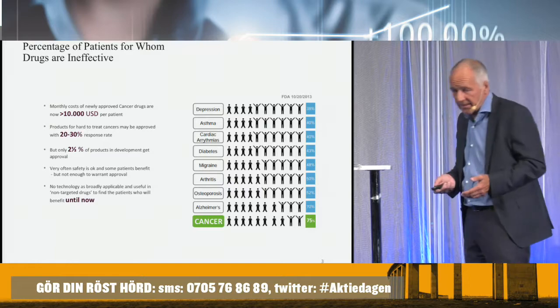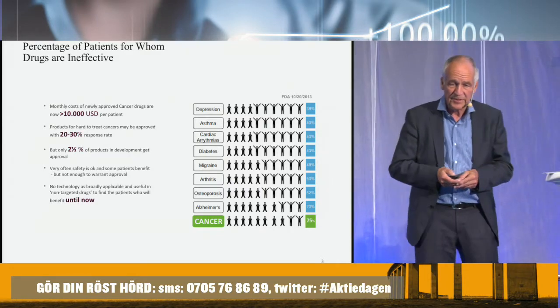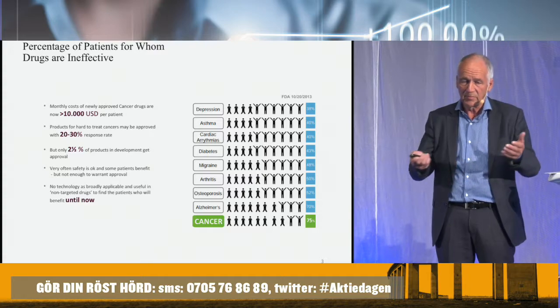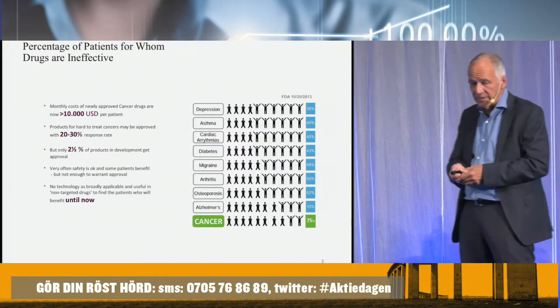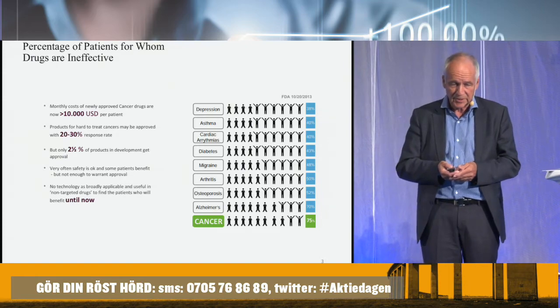We also see that if we have a product approved in cancer, we can expect that the price is going to be more than $10,000 per patient per month. And we know that we can have products approved with only a 25% response rate. We had our belinostat approved with a 25% response rate in my previous company.